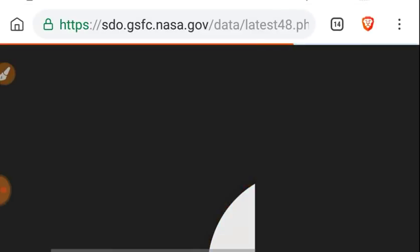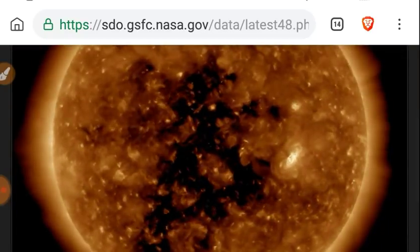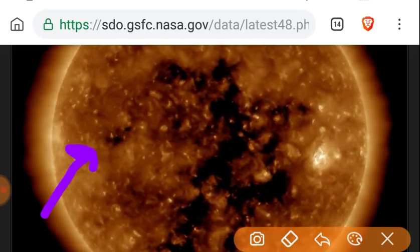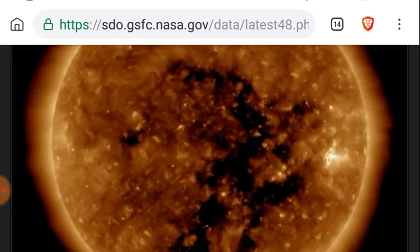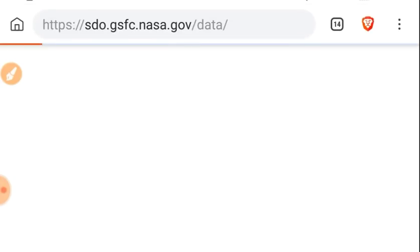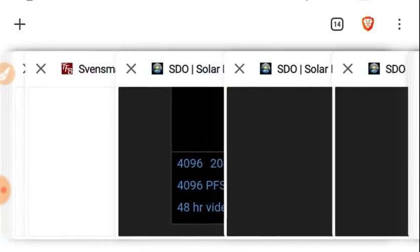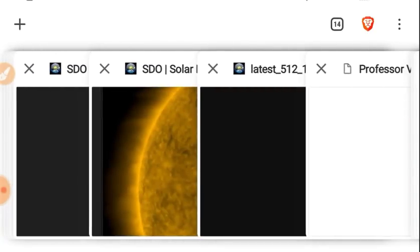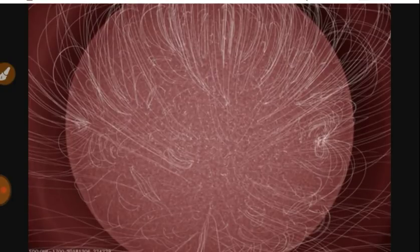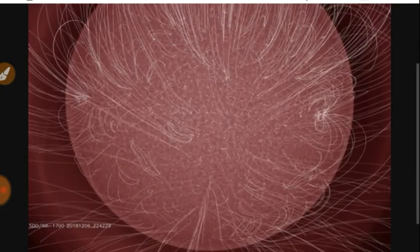And let's look at 193 angstroms. Check out the coronal hole situation as a new one has formed. It's very small and very defined. And your magnetic lines are somewhere. There we are. That coronal hole is looking quite strong yet.